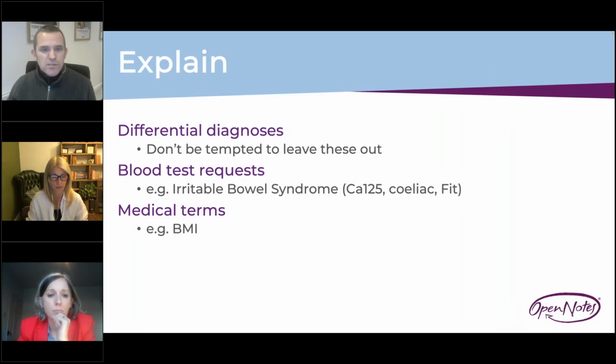But to say to patients, if you see this in your record, I think the most likely explanation is you've got IBS, for example. It's right down on my list of differential diagnoses. There's a very, very slight chance this could be cancer. I'm putting that in the record because we don't want to miss it if that's what it is.